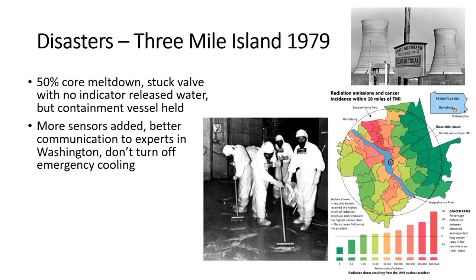So in 1979, there was a disaster when 50% of the core melted down. A stuck valve with no indicator released water. But even if they go, if they explode, most of the time you contain the explosion within the outer core.